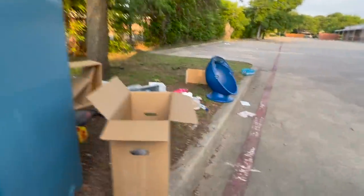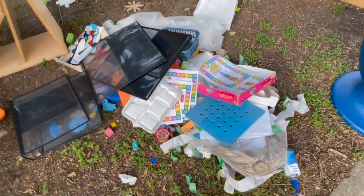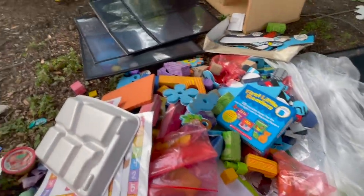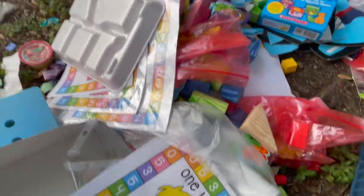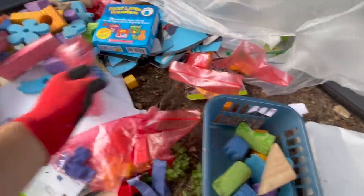Okay, what are we doing? Looking for foam blocks over here? Apparently there's a lot of foam blocks. Not as many foam blocks as I was expecting. Let's see. Oh yeah, this is a pile of blocks. Nice. I'm sure kids love foam. These foam blocks. I can't even really do much with foam blocks.